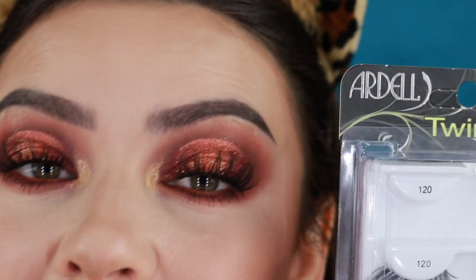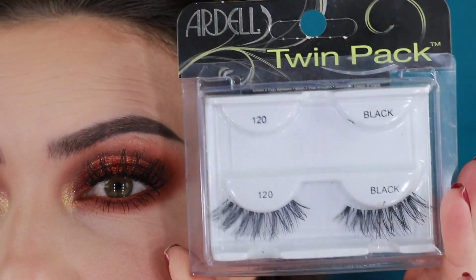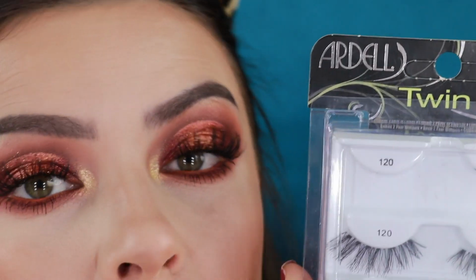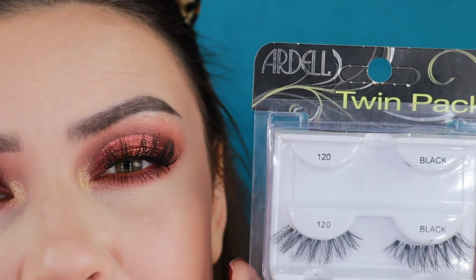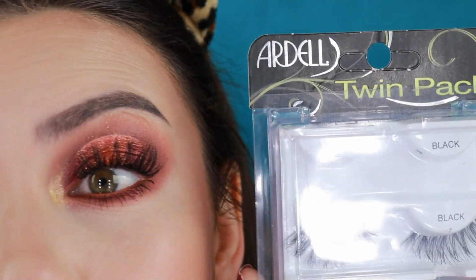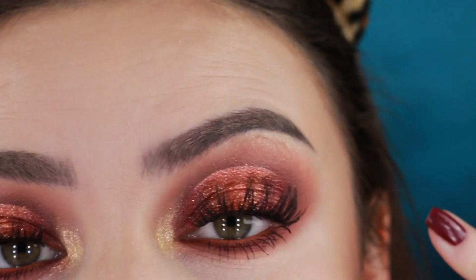Wow, I forgot how much I love the Ardell lashes. These are the 120 in black. This is the twin pack, and actually I washed these with the Cinnamon Secret brush cleaner, and they are like brand new. I'm impressed. Oh my god, they look so good. They look like they are new.